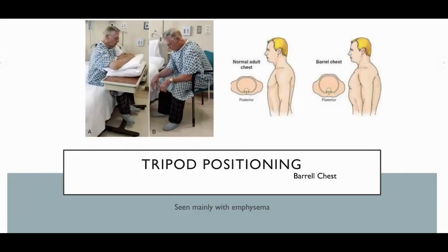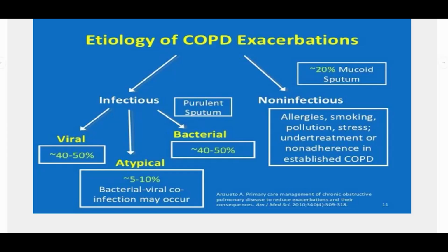A lot of times with this too, they'll do tripod positioning, which means they'll sit up and they'll purse-lip breathe like this often. They're orthopneic. They can't lie down at all really to breathe. It really is tough on them. They work really hard to exhale, which should be passive.